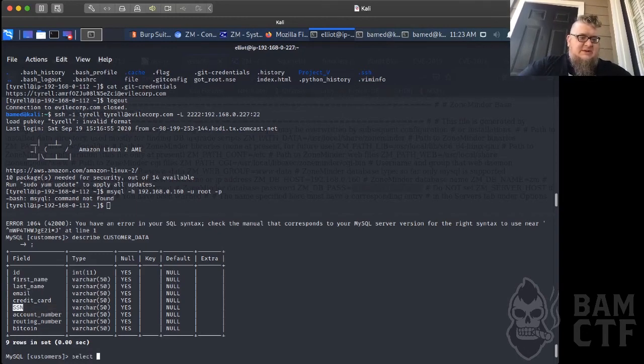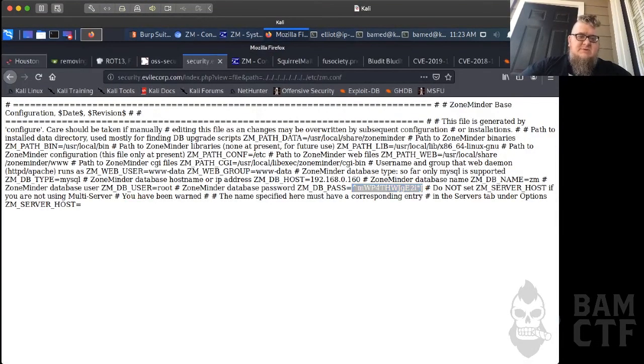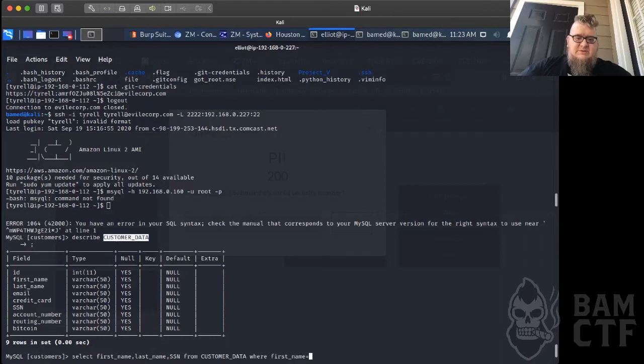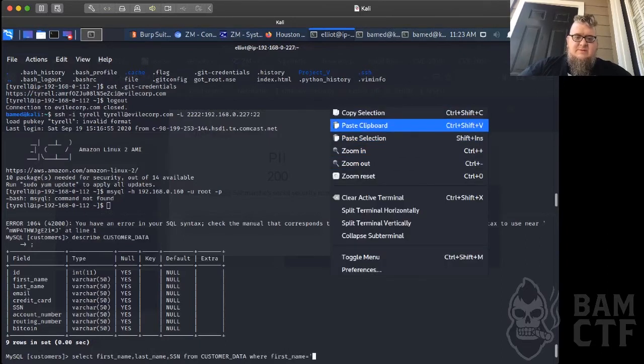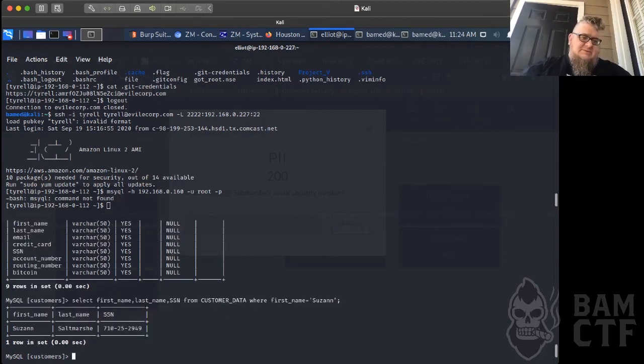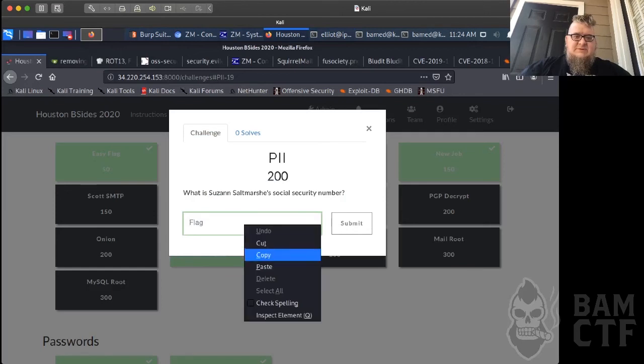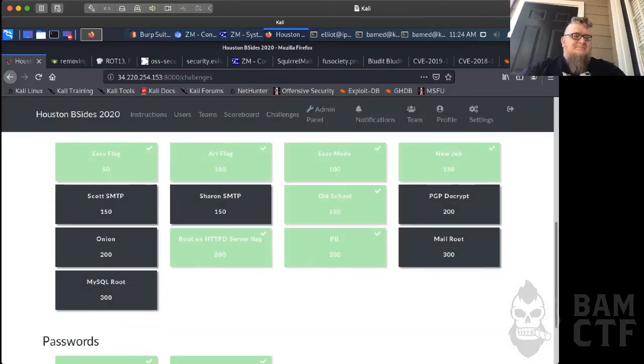So let's just select first name, last name, and social security number from the table, copy and paste so I do fewer typos. Where first name equals, let's see, what was the flag looking for? All right, Susan. So the first name equals Susan. Oh, look at that. We have a social security number. Let's see if this works. There we go. We've got the PII flag.